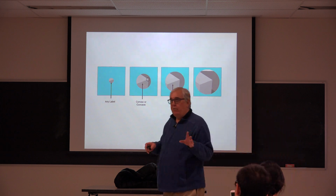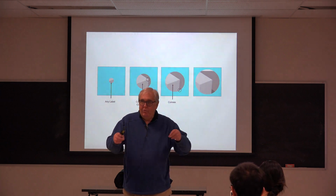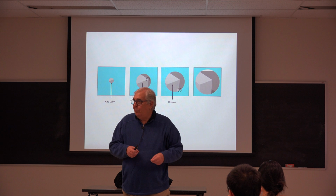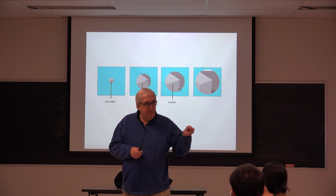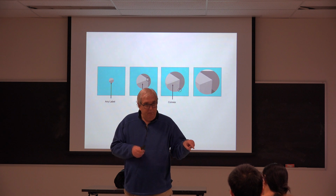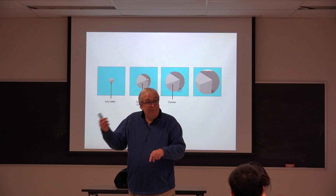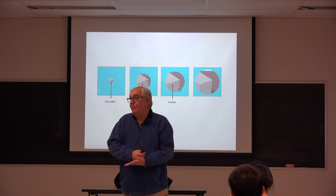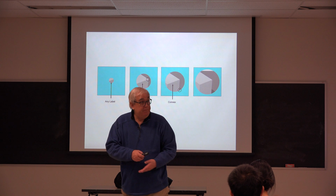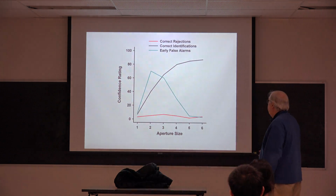So what we're trying to do, there's a theory that says you need a certain amount of vertex information in order to correctly label this thing. And so the question is, what would happen to observers' labelings before they have enough information, followed by after? Do they get the right interpretation as soon as they have enough constraints in order to solve the problem? And here's what the data look like.